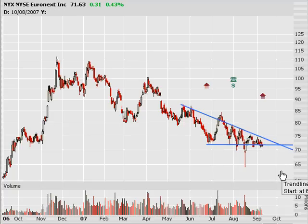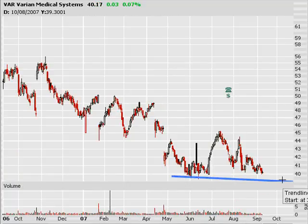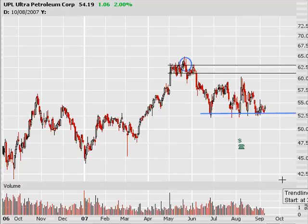NYX still on my radar from a couple weeks ago. Still there. VAR, looking for a break of support. And do I have time for one more? UPL. There it is.